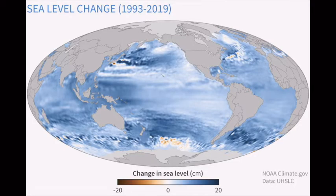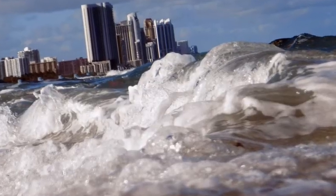The levels of oceans around the world are gradually increasing. And eventually this could mean that coastlines could completely disappear. But we can help prevent this from happening, and we will help. But first, let's learn some more about our other oceans.